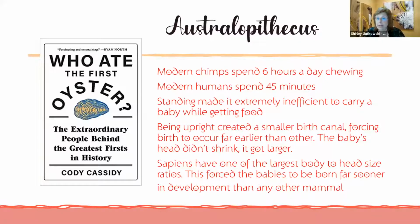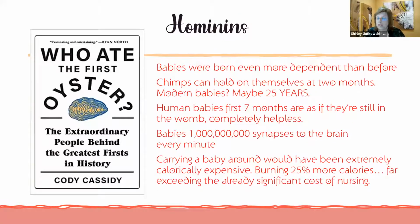Being upright created a smaller birth canal in humans, which forced the birthing of that child to be far earlier than any other mammal. The baby's head was too big to pass through the birth canal in any other way. Sapiens have one of the largest body to head size ratios, and it's forced them to be born much earlier than they could be, which means that they're so dependent, they can't do anything.